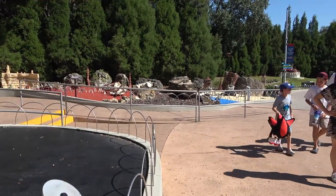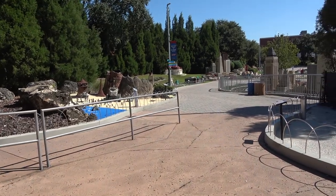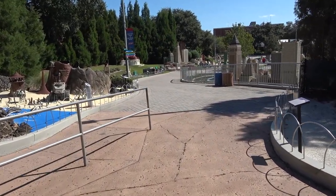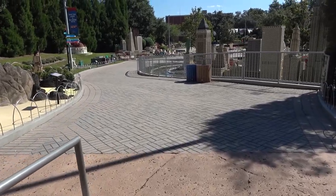Alright guys, we're going to head back down. I'm going to show you the little pirates. I was going to show you that little tour bus moving around. I do like that, but we're going to look at the pirates, and then that'll probably be about it. So, let's wrap this video up.